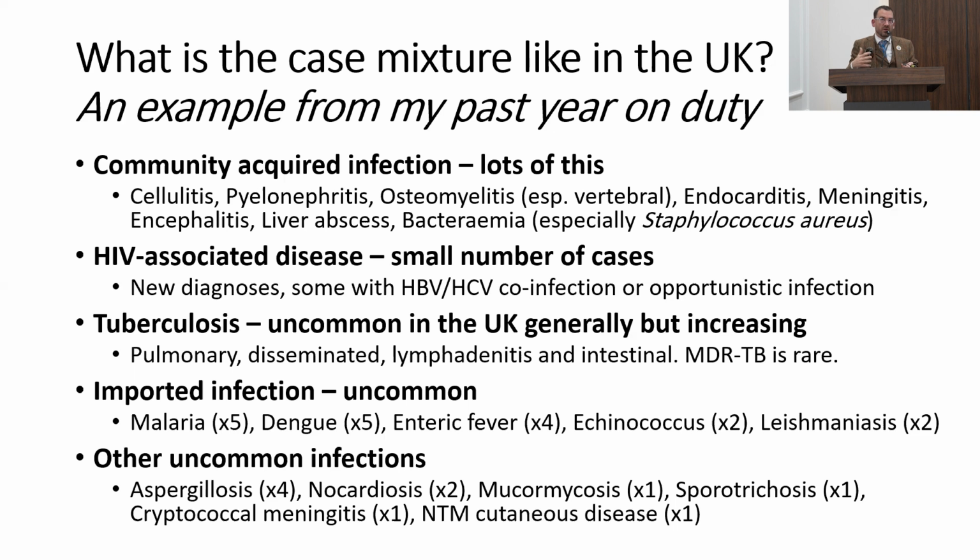We see a small number of HIV-related conditions or complications. Tuberculosis is relatively uncommon in the UK versus many parts of the world, but it is increasing quite dramatically with increased migration, so we're seeing more and more imported tuberculosis as a result. Imported infection we see uncommonly, so patients who have been abroad and returned with infections such as malaria, dengue, enteric fever, and various other infections that we would not normally see in the UK. And also a variety of other uncommon infections, unusual, relatively rare diseases, be it unusual fungal infection, non-tuberculous mycobacteria, etc.